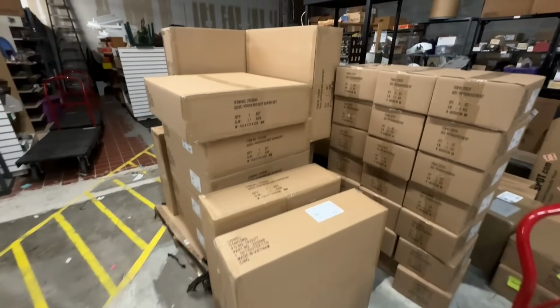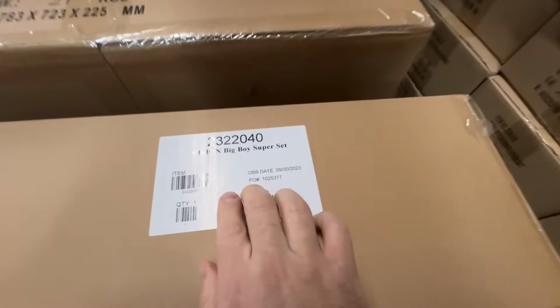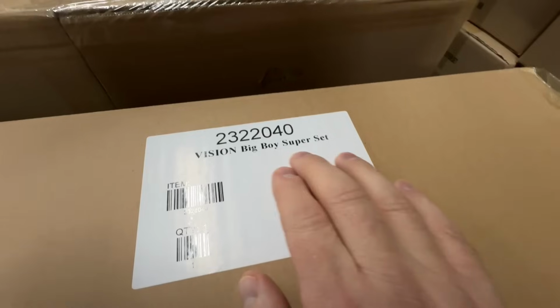I'm really excited. We're about 30 minutes away from the train store right now, so as soon as we get there, we'll go inside and check out the new Vision Line Big Boy Superset. All right, so here we are. Brian said they have 12 of these. Yeah. So there it is, Vision Big Boy Superset.